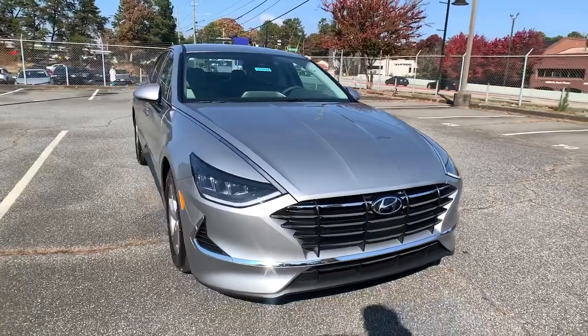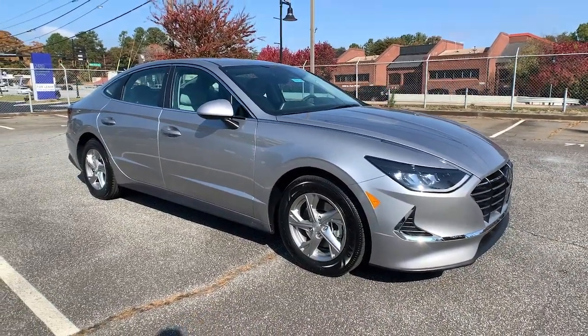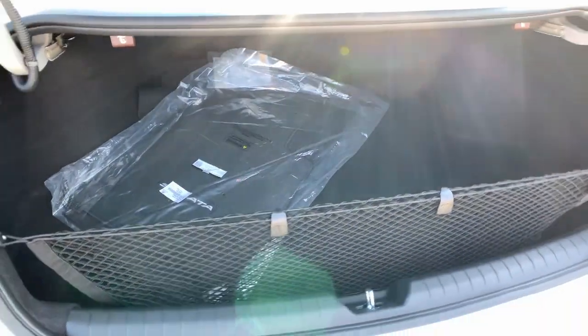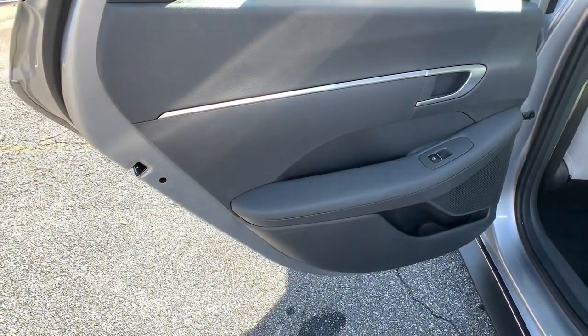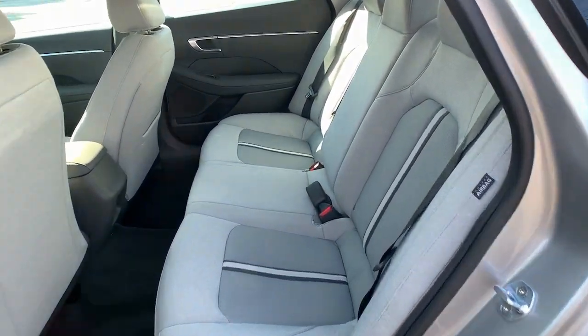These are just some of the great options this vehicle comes with: keyless entry, backup camera, lane keeping assist, adaptive cruise control, Bluetooth connection, aluminum wheels, steering wheel audio controls, stability control, traction control, intermittent wipers.